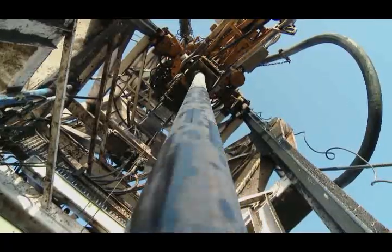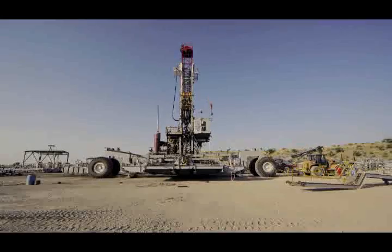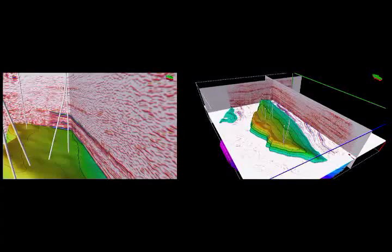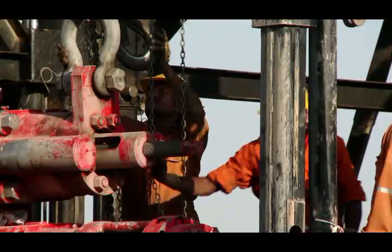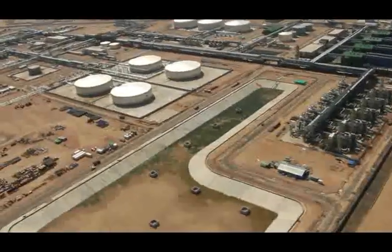25 subsequent new discoveries were then made in the same field. It has over 4 billion barrels of crude, out of which 1 billion barrels are recoverable. Production from these reserves provides nearly a quarter of India's domestic oil production. It was hailed as the biggest onshore discovery in India in the past 25 years.